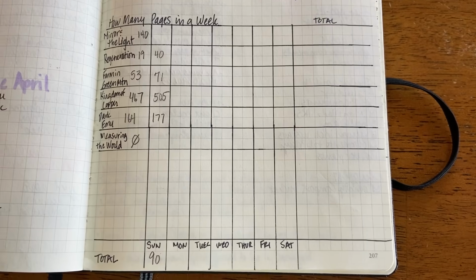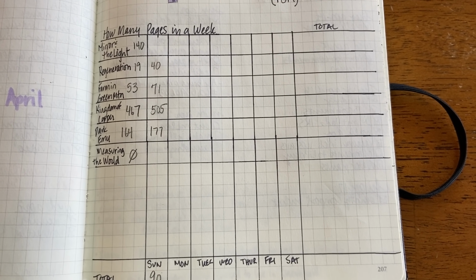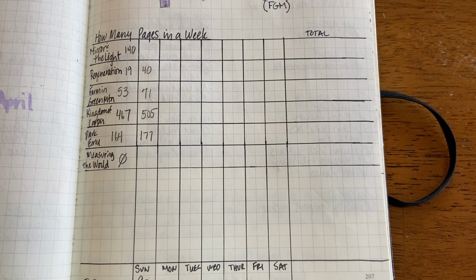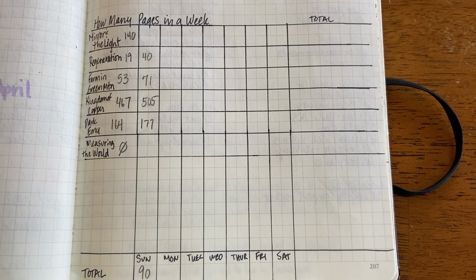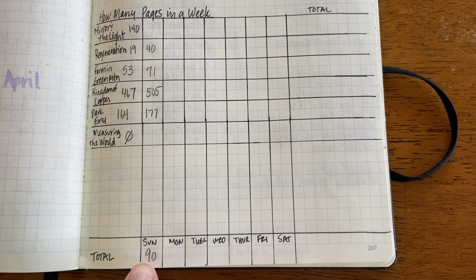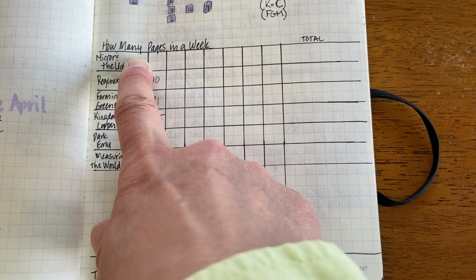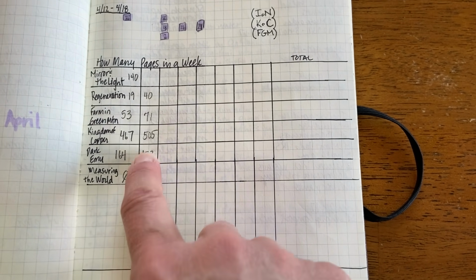All right, this is a little table I set up in my bullet journal, and down the left-hand column you can see the titles of the books that I'm currently reading. And then each column is for a day in the week. So that first column here, this is yesterday, Sunday, I read a total of 90 pages. This is the page numbers that I started on in the book, and this is the page I got to.